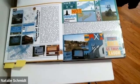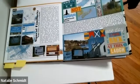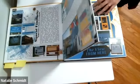So this layout talks about signs and our experience of the quote-unquote lighthouse route that actually nowadays isn't filled with lighthouses anymore.